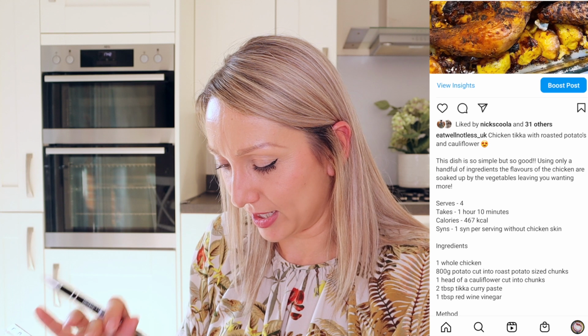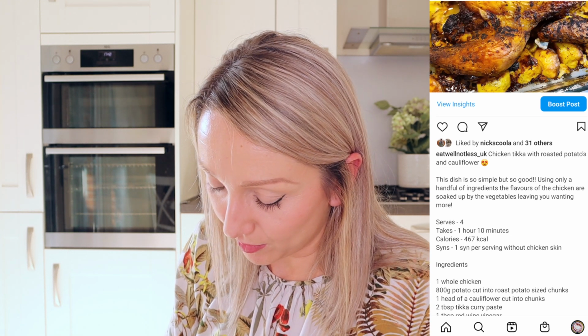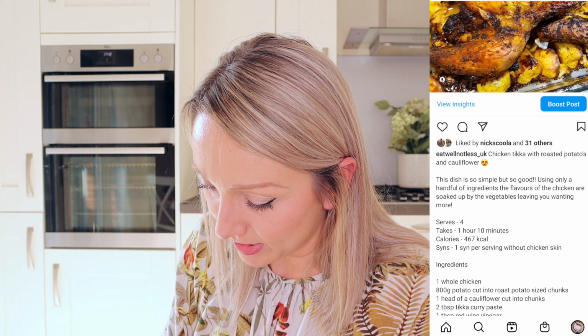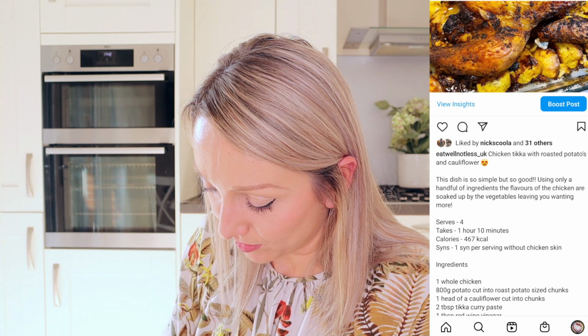So this one has a few sins in it. I can't remember how many sins. It's 1 sin per serving, so it isn't too bad. So what is this one? This is for Sunday, chicken tikka with potatoes and cauliflower. And then I normally also serve some green veg or something with it as well.